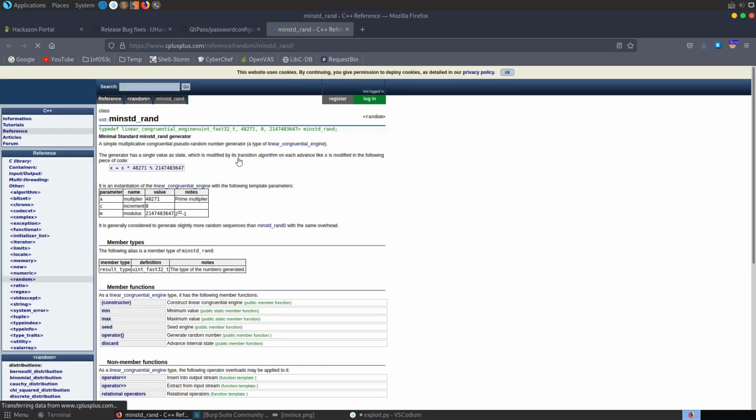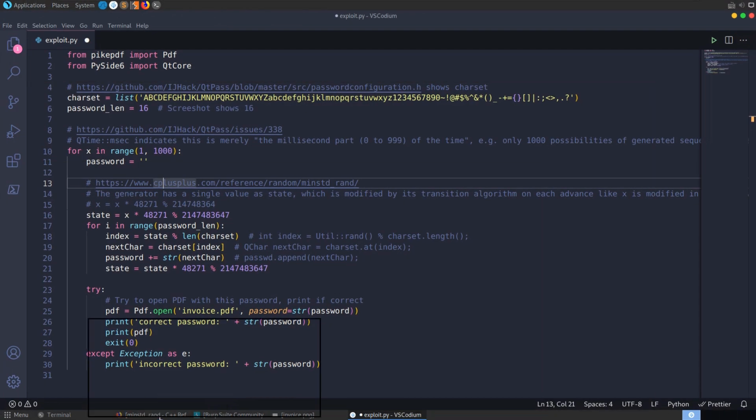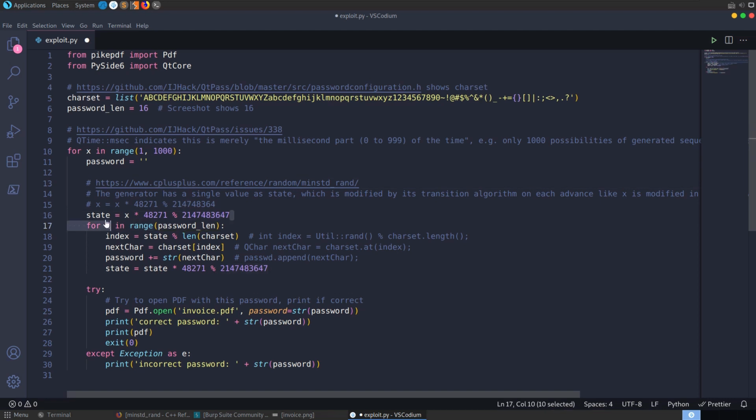And in terms of rand, let's have a look at the rand function. We can see that the rand function has a single value as a state, which is modified by a transition algorithm on each advance, like x is modified in the following piece of code. So we have this initial value, and then that's going to basically repeat, so we continue getting these new states. So let's go to our code again. That's exactly what we've done here, right? We're looping through, state is equal to, and then it's going to do this on each iteration.